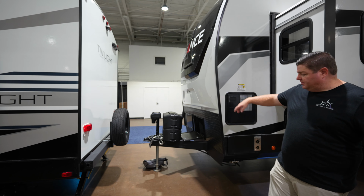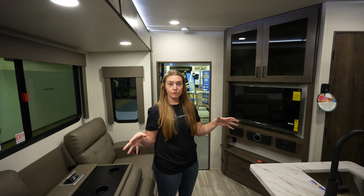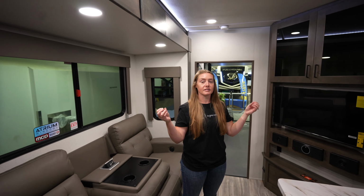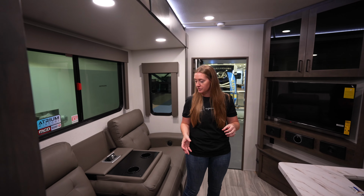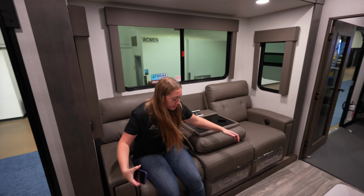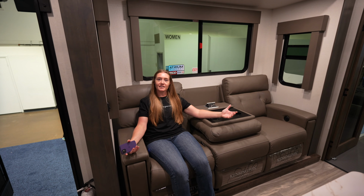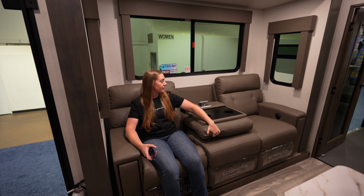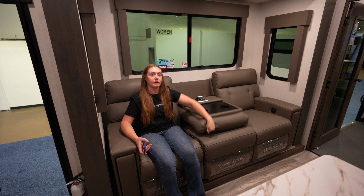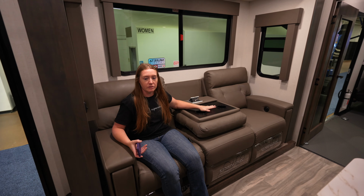So with no delay, it's Lauren's turn. We're going inside. All right, coming into your main space, and remember, this is a travel trailer. This is a toy hauler. So you get a ton of really usable space. These are actually really big and comfy. Squishy. They are. They didn't cut corners right here. And of course that folds up if you need more space. You have charging here, you have cup holders. This is really good space here.